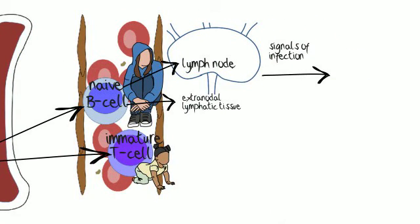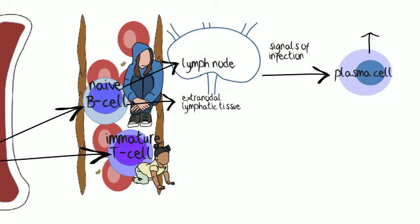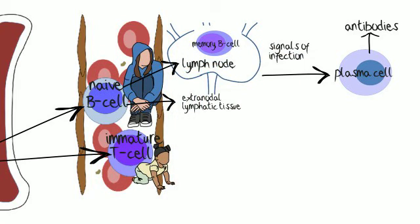This can trigger B cells to proliferate and become plasma cells, which produce antibodies. The antibodies can mark parts of invading organisms and can signal other immune cells to destroy what they mark. After an infection, some B cells also become memory cells. These remain in the body after the infection to be reactivated later if the same infection occurs again.